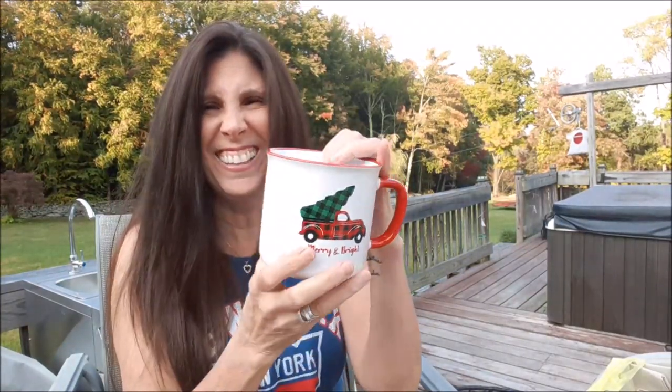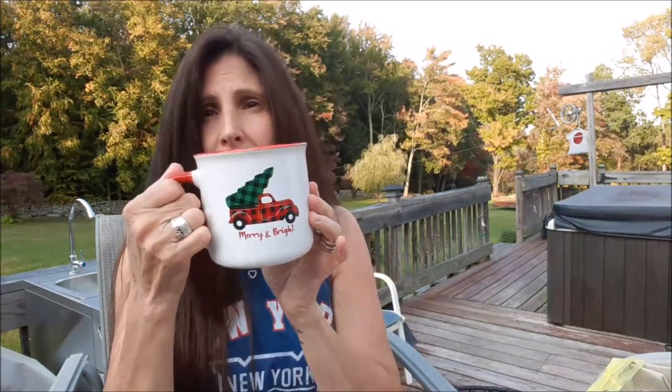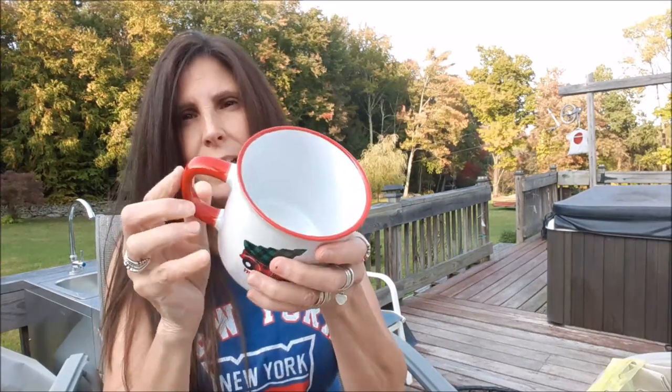Okay. Look at my new mug. Love this sucker. Merry and bright. And it's on both sides. So even if you're a righty or a lefty, and I did that backwards, but you know what I'm talking about. The image, you get to see it, and the person that's looking at you gets to see it. Love mugs like that. And I kind of like the whole red-themed handle and rim. Okay. I'm going to save the best for last.